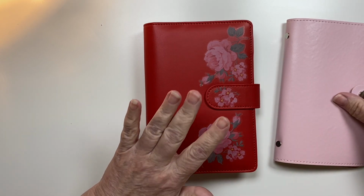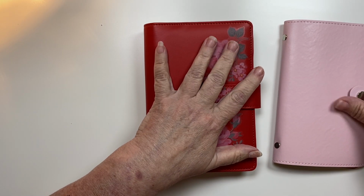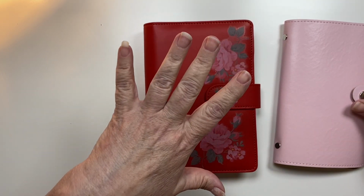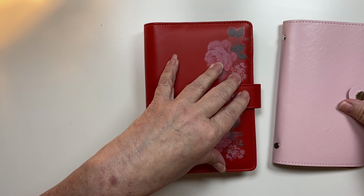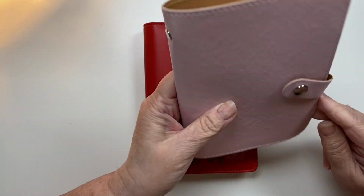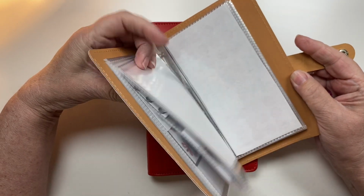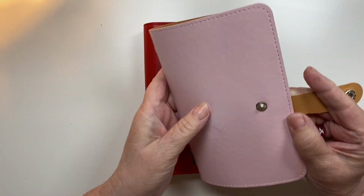Today I am going to be cash stuffing some savings challenges by rolling the dice, giving each envelope some money, like I do for Christmas. I am going to be working with 8 different challenges today. I do have my Christmas challenge binder out in case I need to get a new one, and there is one that I did finish that I need to replace.